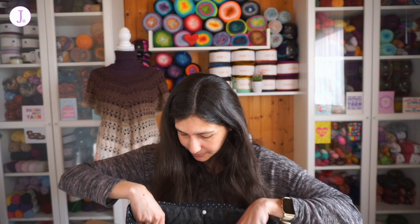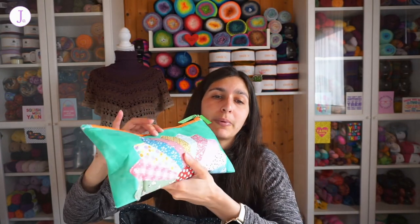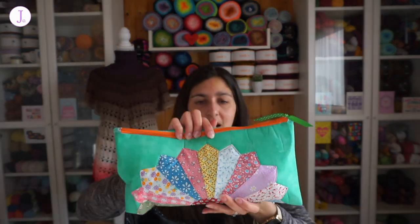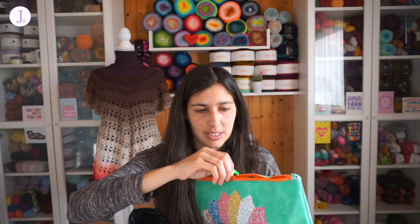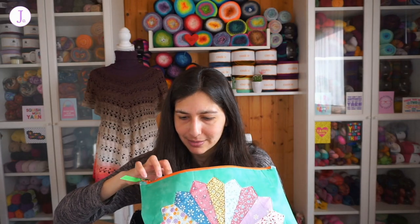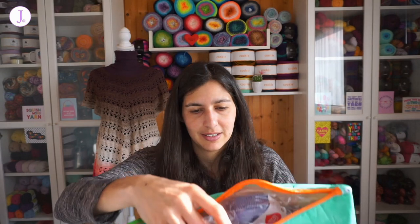What? Okay. There is a quilted notion pouch. It is absolutely gorgeous. And it's full too. Oh my. What? Okay. This is what's in the notion pouch.